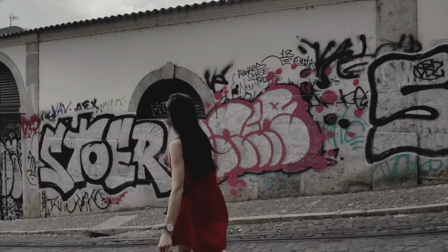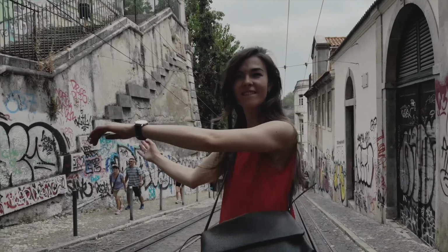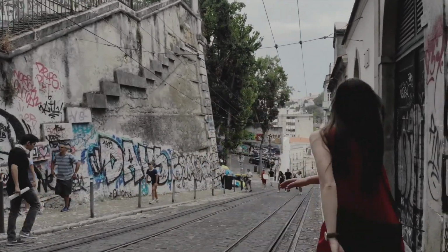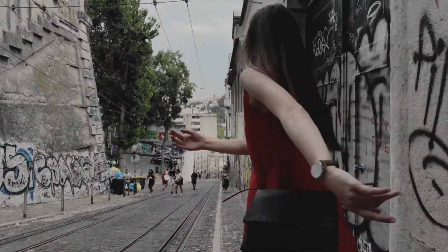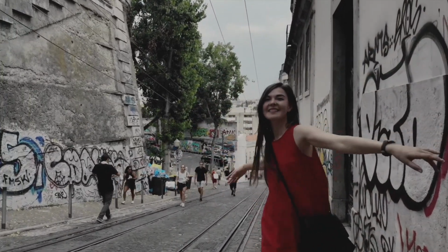Oh, she's enjoying a lot. So enjoying graffiti and getting to see a dance performance on the road like this is an extra, like a cherry on top of your cream.